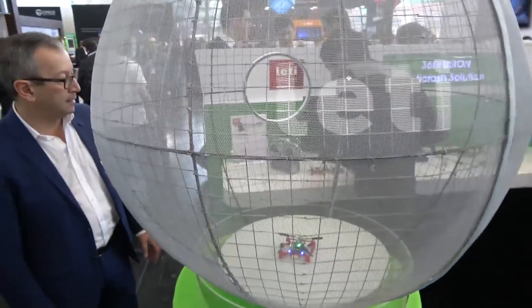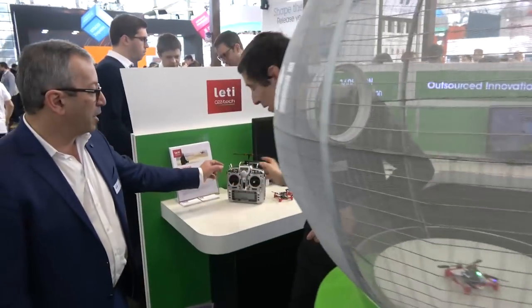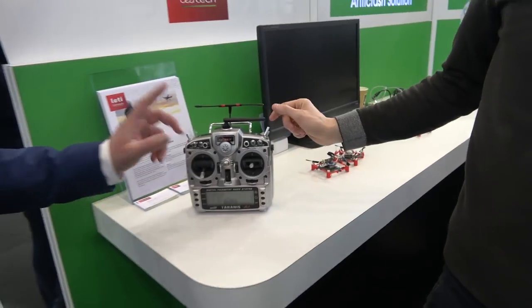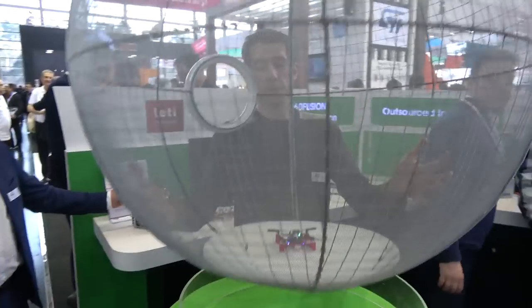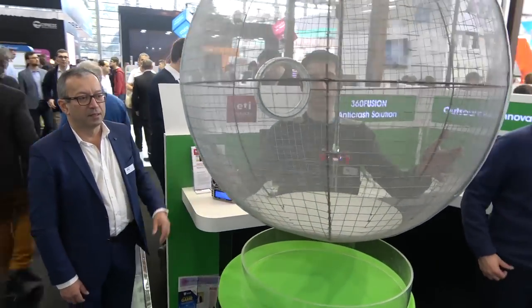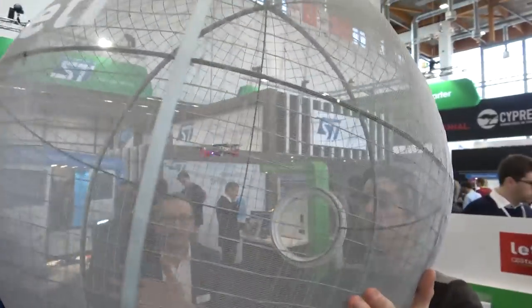Is it a voice command? No, no voice command. We're just going to enable it with this remote for the takeoff order. And it's only to launch it. Right. Okay. We're ready to take off. Nice. And so we move the sphere. It's never going to crash.